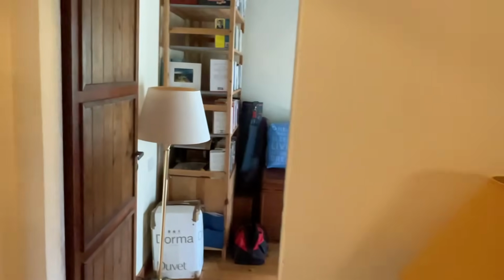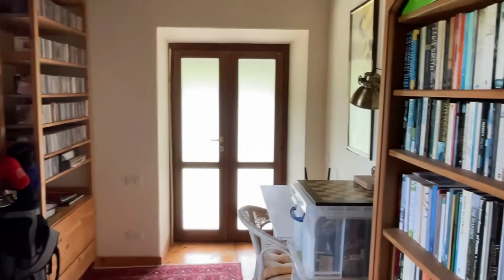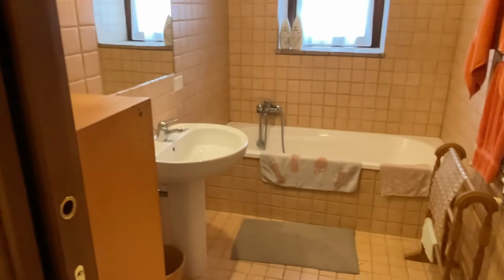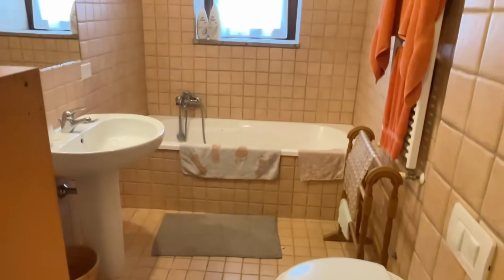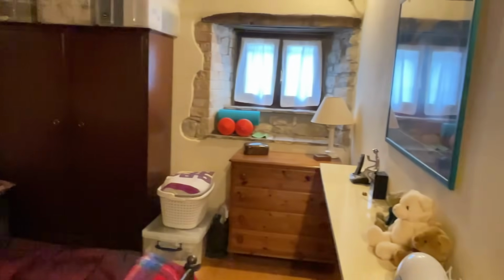And then you have a home office. I will be very quick here. A home office, bathroom, and a bedroom. And I am again in the front garden for the last shot because I really enjoy it. And so for the tour of today, it's everything.